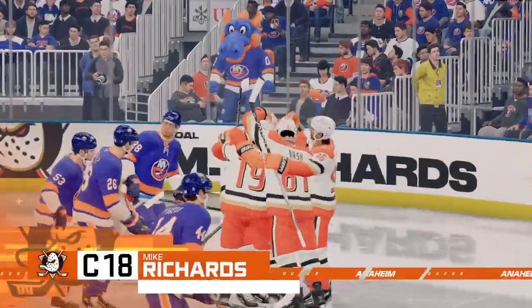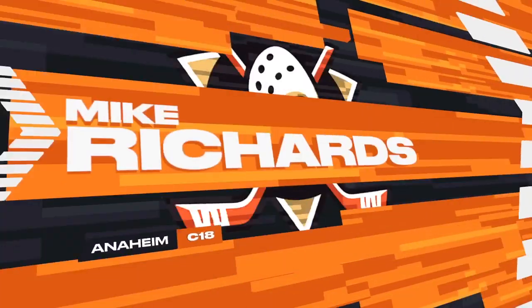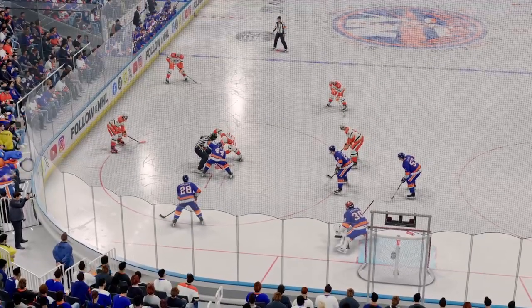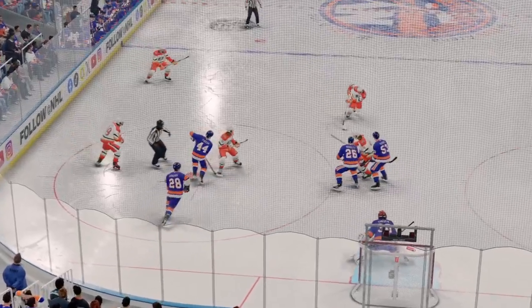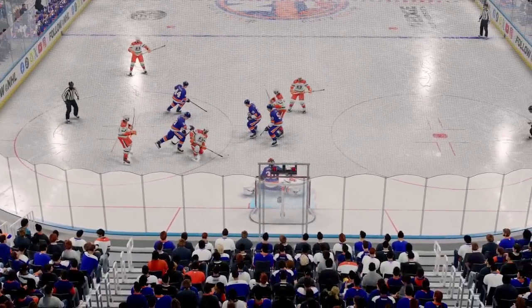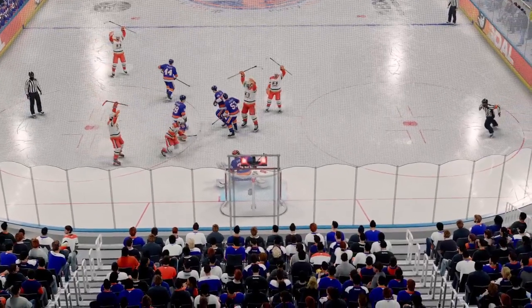Well, power play is most effective when you have multiple options. You keep your opponent guessing. That's exactly what they did, and they converted on it. Well, this is a beautiful one-timer shot that's going to beat the goaltender, but how about the offensive zone faceoff? I mean, just winning that puck directly back, no one can react off of it.